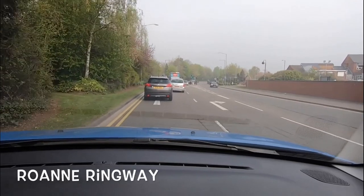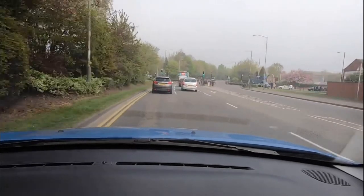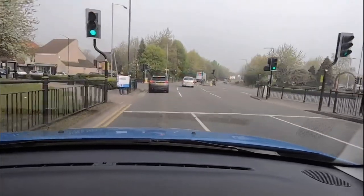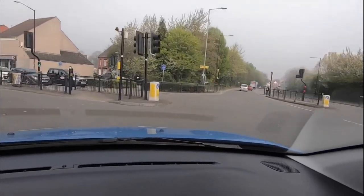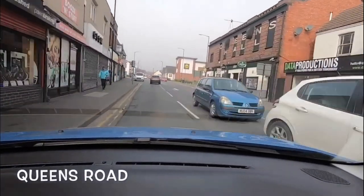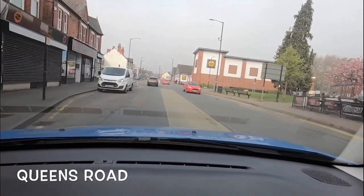I'm often asked if you need a signal here. At this point you do, and at this point you still do. Although you're in a left turn lane only, it is physically possible for you to go straight on. So your left signal will just confirm your position. So we've turned into Queen's Road.